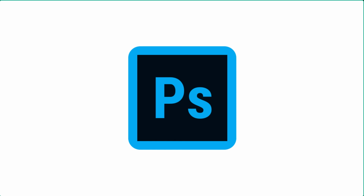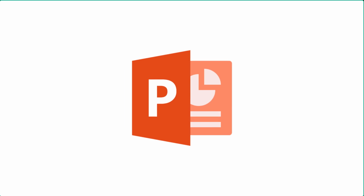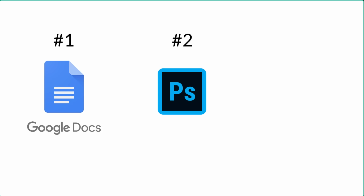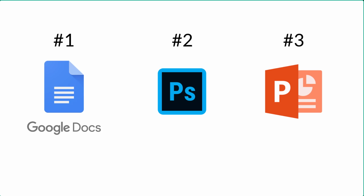The other tool I use is Adobe Photoshop for one-pagers. This is a little bit more advanced, and quite honestly, you don't really need it. The other easy way you can make a one-pager is Microsoft PowerPoint. Any slideshow presentation usually has slides that are about the same size as a piece of paper. So you can often use these to make a one-pager. So like I said, Google Docs is my number one, Adobe Photoshop is number two, and I'd say the next one is Microsoft PowerPoint.